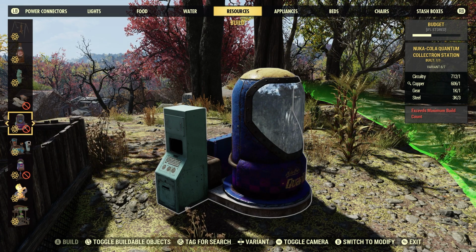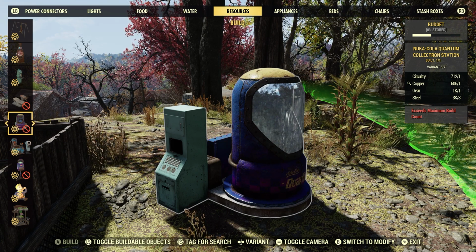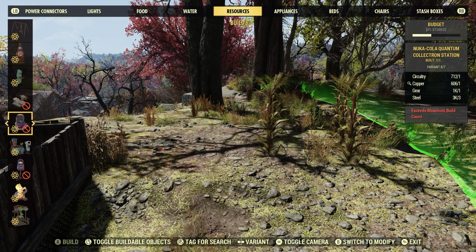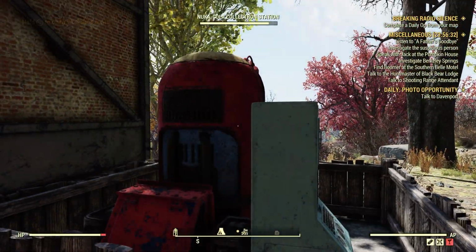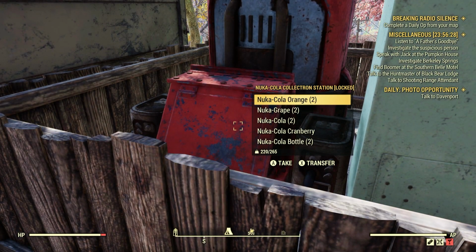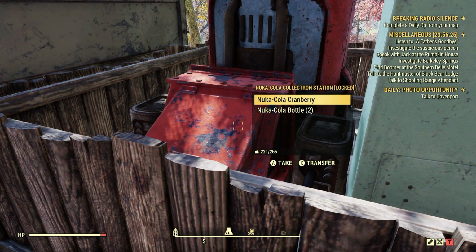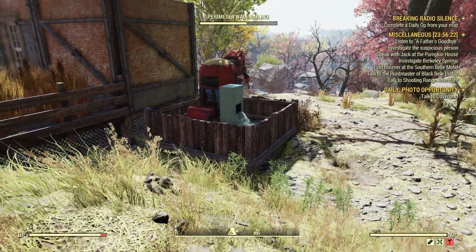So I find with this, you don't get as much Nuka-Cola products, but you do get the rare ones as well, and I've had that in videos. I prefer this OG one here because as you can see, Nuka-Cherry, Nuka-Cola Orange, Nuka-Cola Grape in there, even two of them. Nuka-Cola Cranberry. They're definitely worth their weight in gold.